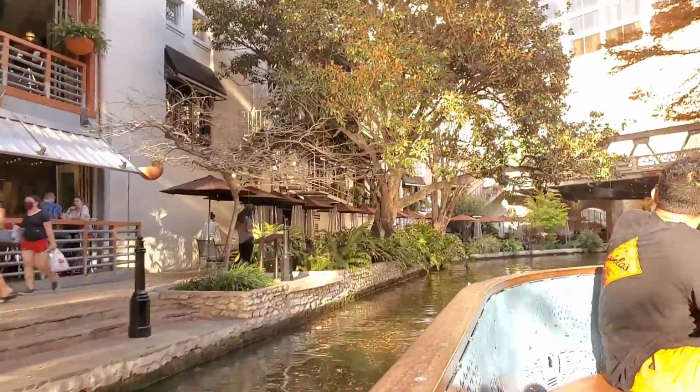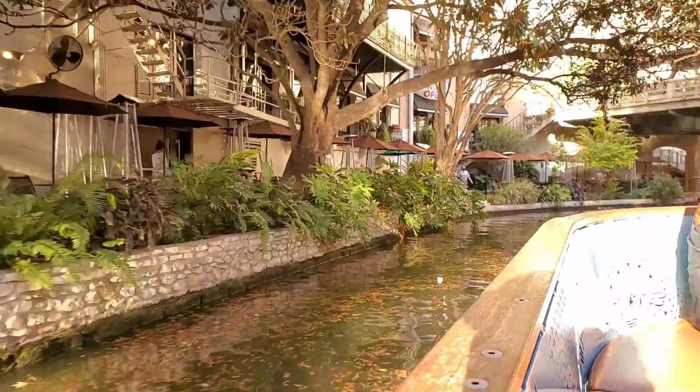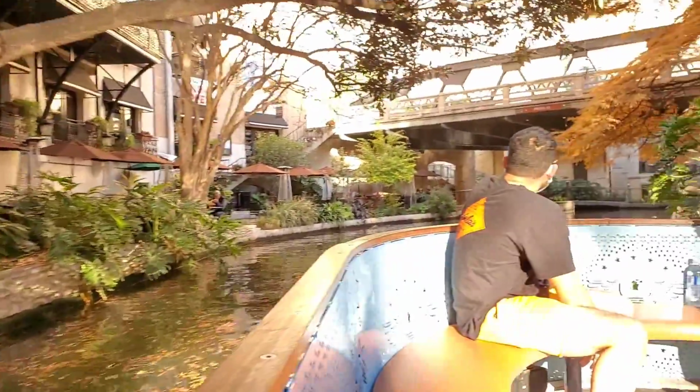Straight ahead, that's a Hyatt Regency. It was finished up in 1981. Its height was limited to only 16 stories so as not to cast a shadow on the Alamo. We're about a block west of the Alamo right now.